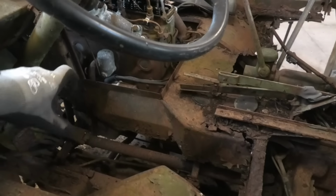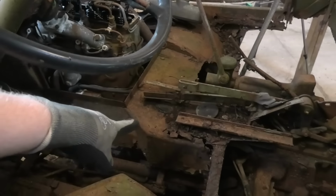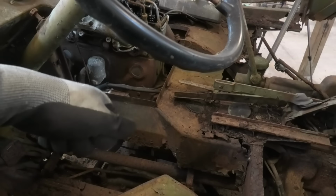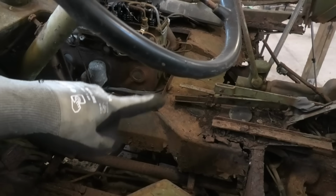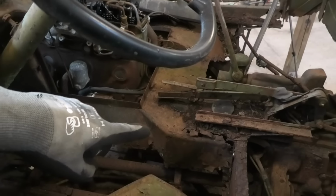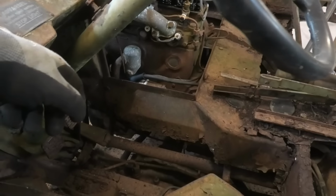Now this whole section right here that covers the starter and comes across over there, that is detachable. So I think I'm going to start to take that off, and hopefully we can gain access to the flywheel, because if we can get to the teeth on that and pry on those instead, we can put a lot more torque on the flywheel than we could on that pulley out there in the front. I'm not entirely sure there is an access port, but if not, we're just going to pull the starter out and go through that hole.